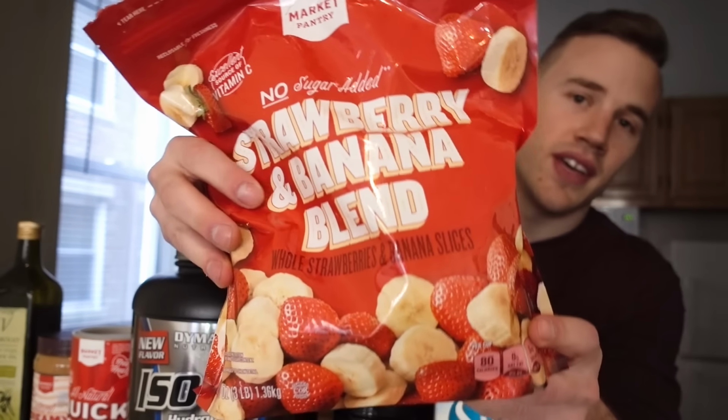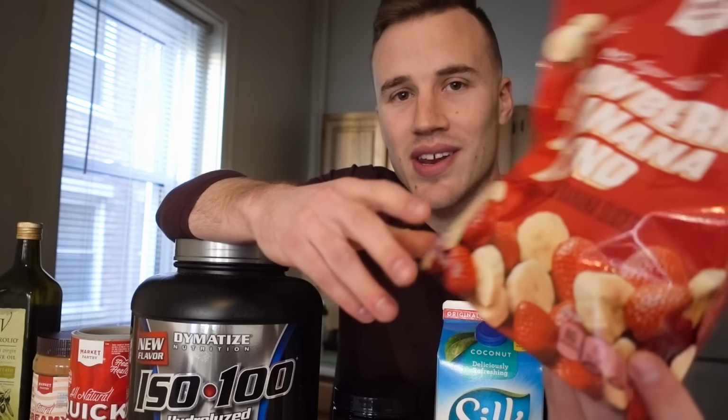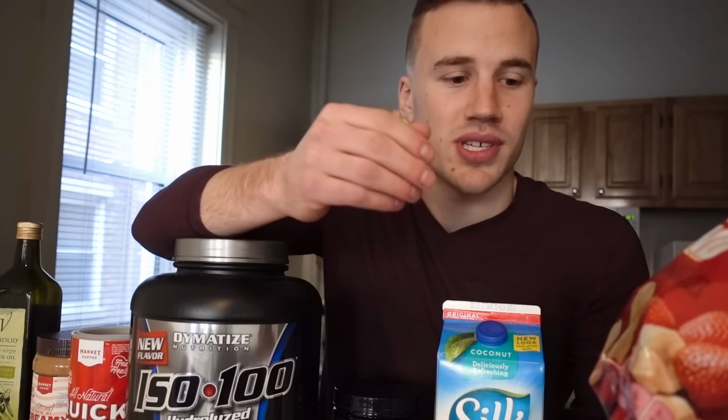Aside from that, frozen fruit. It's not really going to add many calories to your shake, but it makes it taste better, and it's going to help you get some vitamins and some fiber in the shake, so it's going to make it a little bit healthier too. And it's also going to add some extra calories, not a whole lot, but some.